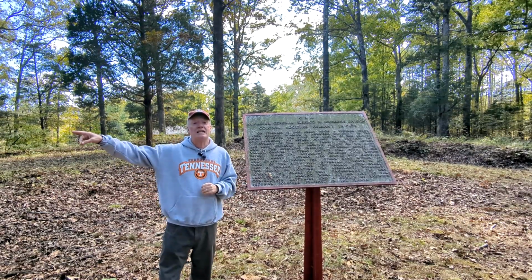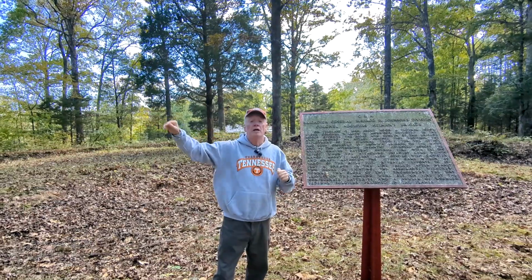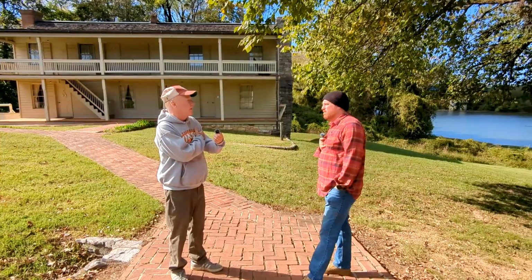To my right is Indian Creek. On the top of Indian Creek on the other side is French's Battery. On our left is Graves Battery. So that should give you some references of where we are right now.